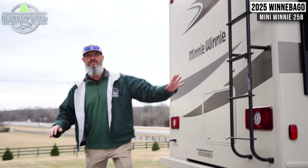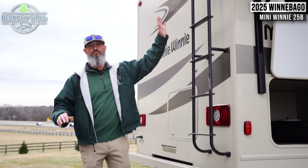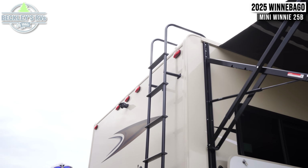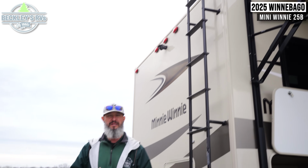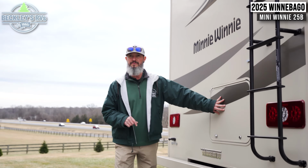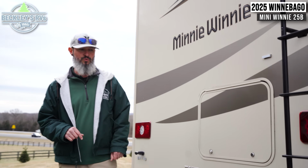On the back, we have a nice ladder that you can access the roof just in case you need to get up there on your seasonal routine maintenance items like the caulking and your plastic components that may need a little UV protection. Again, the back door access to that storage area.